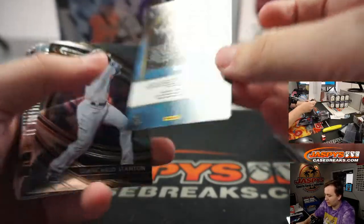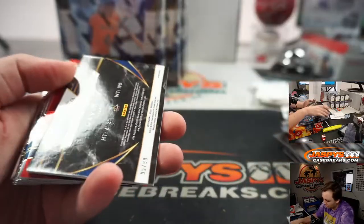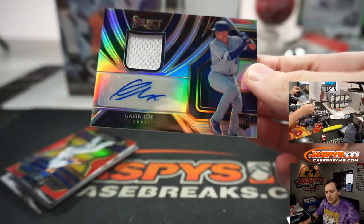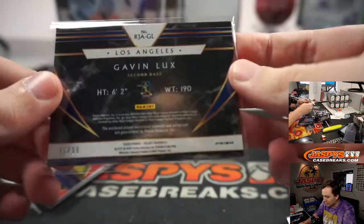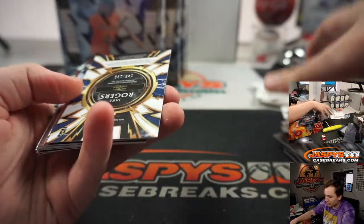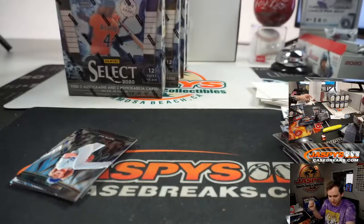There's Jordan Yamamoto, number 35. Gavin Lux, number 99. Relic Auto Rookie. Very nice. Dodgers, that is Leonard. This one there, Leonard, number 99. Jacob deGrom, number 199. There is Jake Rogers, number 199, Detroit Tigers auto. That is John R. Get this piece off of me.